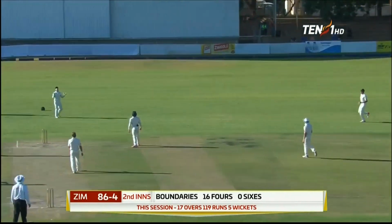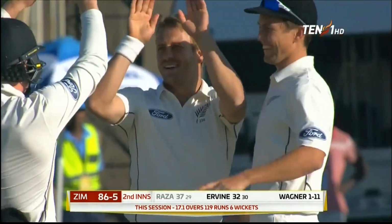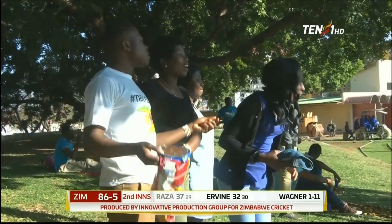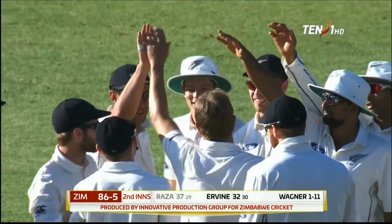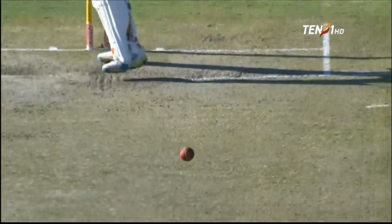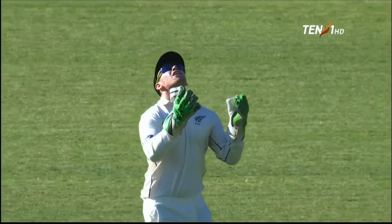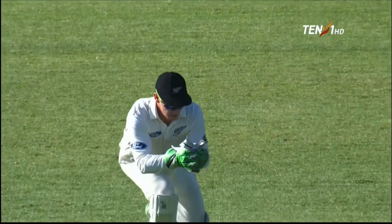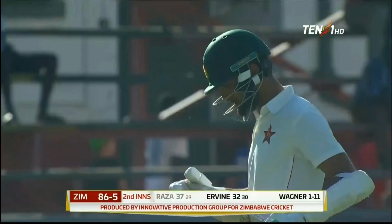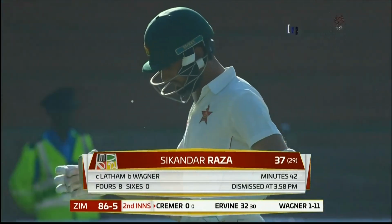Oh, it's gone straight up in the air. Keeper's underneath it. Gone. Tom Latham. No difficulty whatsoever. It was always on the cards, I'm afraid. Sikandar Raza decided to live by the sword, and now he's perished by it. Into a bit of a tangle, didn't he, Vissy? Yeah, that's rather disappointing. It's one thing to be playing all the shots, and he's got the whole day to see off. Far too many shots for my liking here, and Sikandar Raza, I would say that he fell into the trap, still trying to control that, and Wagner has the last laugh. So Raza gone for 37, and Zimbabwe plunge further into the abyss at 86 for 5.